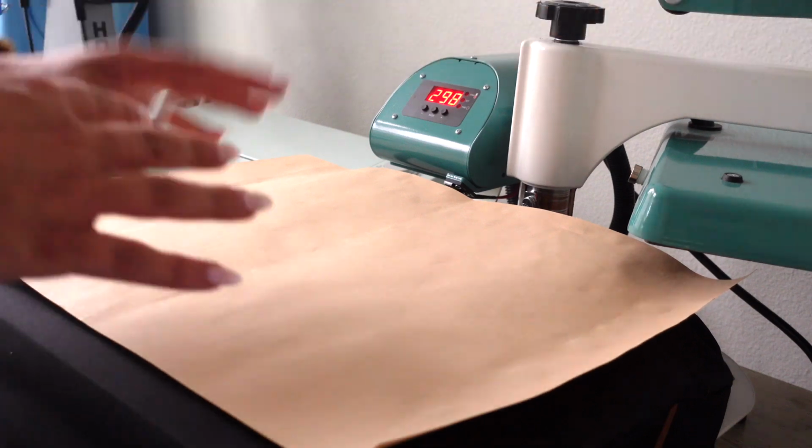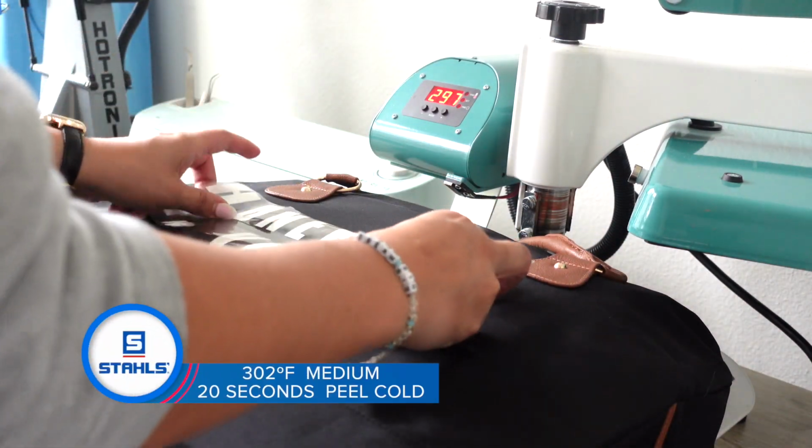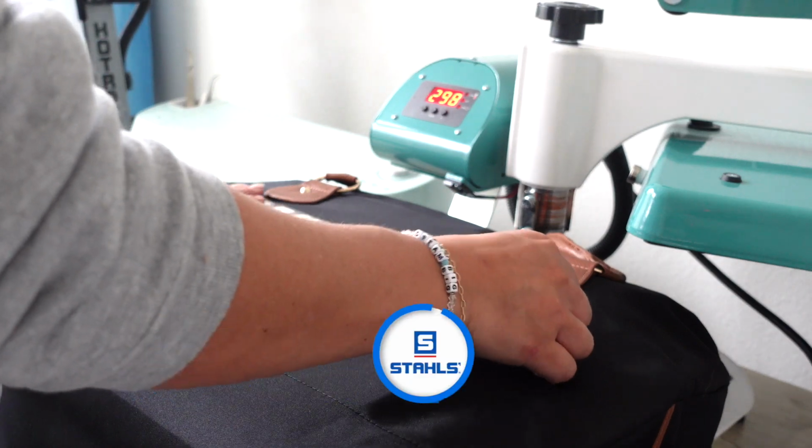Chroma twill applies at 302 degrees for 20 seconds using a medium pressure. This product is a cold peel, so as soon as it is completely cool to the touch, we can remove the carrier.